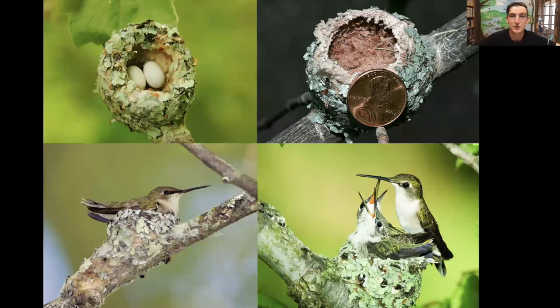And here are some photos just to really give you an idea of the nests. So in the first, the top left picture, you can see a clutch of 2 eggs, and you can really see the lichen that they use to disguise the nest. You can see it's all around, wrapped around it, really just blending in so perfectly well into the environment. In the top right, you can see the diameter. It's about as wide as a penny, the entire diameter of it. And we can also see in the bottom 2 photos, a mother hummingbird. And you can see her sitting in the nest, just to really give you a comparison with that penny to how big this hummingbird is, incredibly small and tiny.